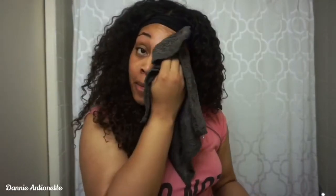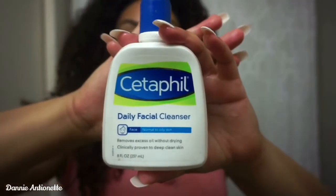Okay, so next I'm going to go ahead and take a damp washcloth. It's like lukewarm. I'm going to rub that all on my face and start taking off any makeup that I have. I only have a little bit of makeup on, so I'm going to take that off just using the damp washcloth with water. Now I'm going to use my Cetaphil Daily Facial Cleanser. I'm going to lather this up all over my face and scrub in any areas that I know there is any makeup left in crevices. Go ahead and wipe my eyebrows off and just really scrub all over my face.